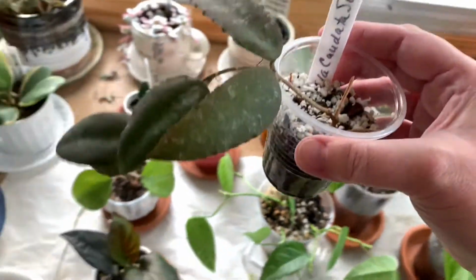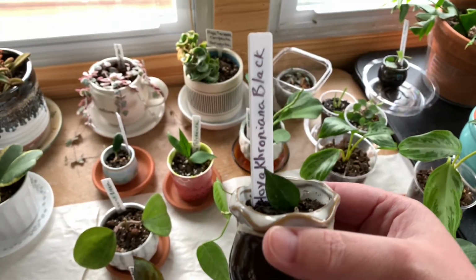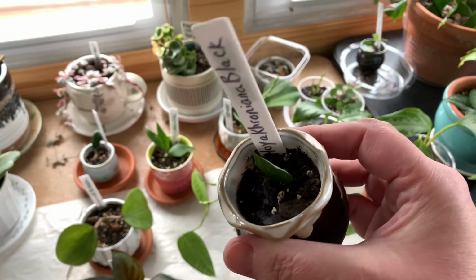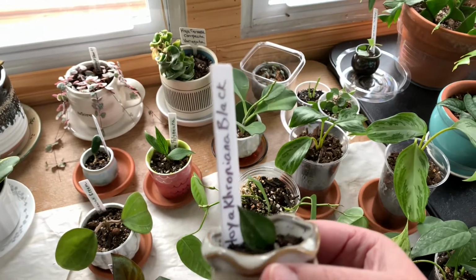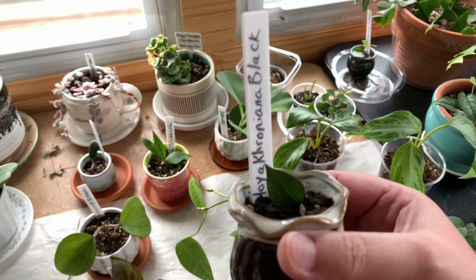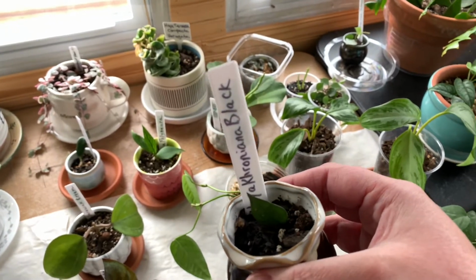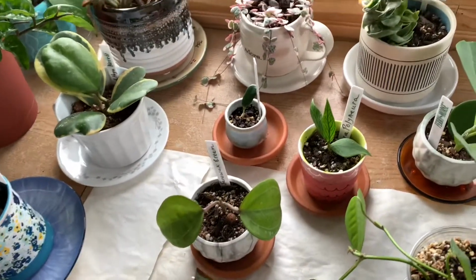So pretty. And this one here is another one from my friend Jenna. This one is a Hoya Krohniana Black. This one is a rooted cutting, just a one leaf cutting. And it did have a nice root system on it when she gave it to me. So looking forward to this one pushing out some new growth. Jenna and I actually did a plant swap. I swapped quite a few cuttings from my plants, and she gave me quite a few cuttings of hers as well, so that was super fun.